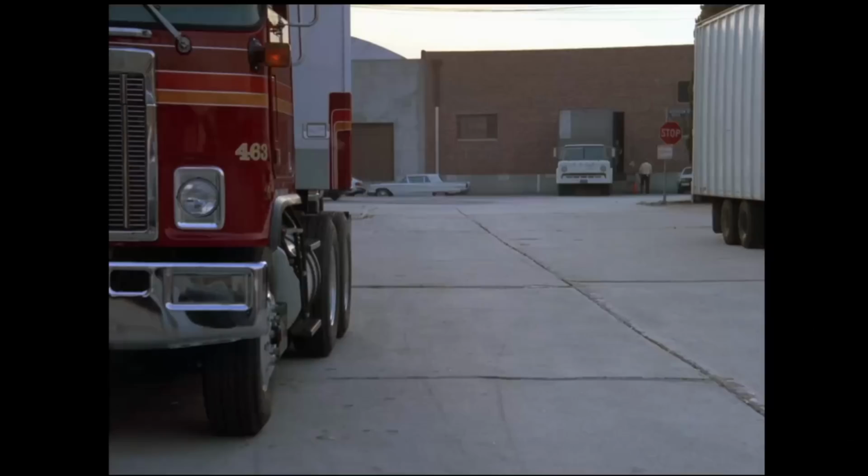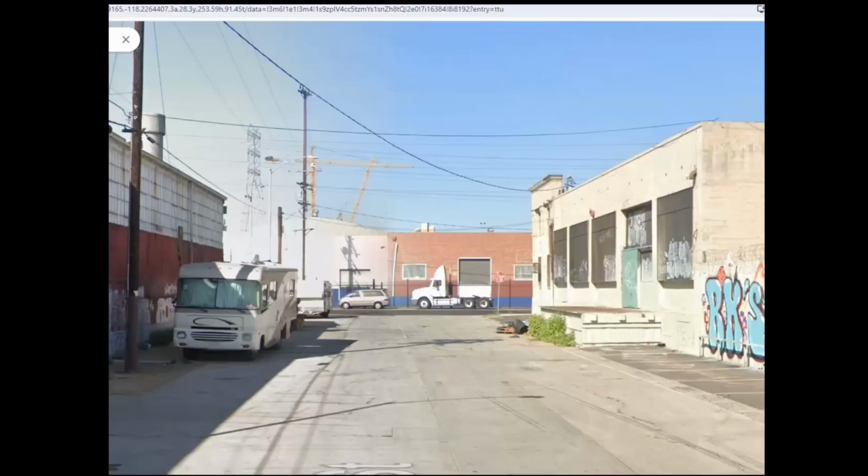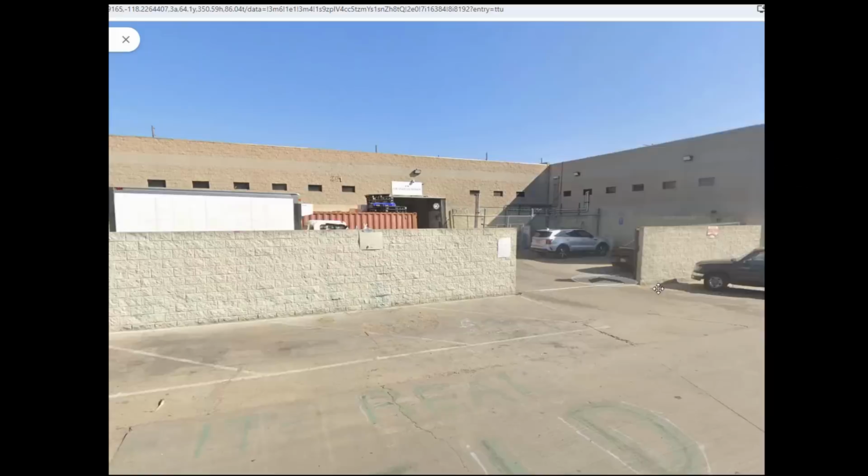Now, K.A.R.R., I think that's K.A.R.R., or is it Kit? Maybe it's Kit. Does the 180 here. You can see some of the crew members in the background, but you see all of this kind of undeveloped area. Well, this is all filled with this building now. So this is all new. So this view is not the same as it once was.